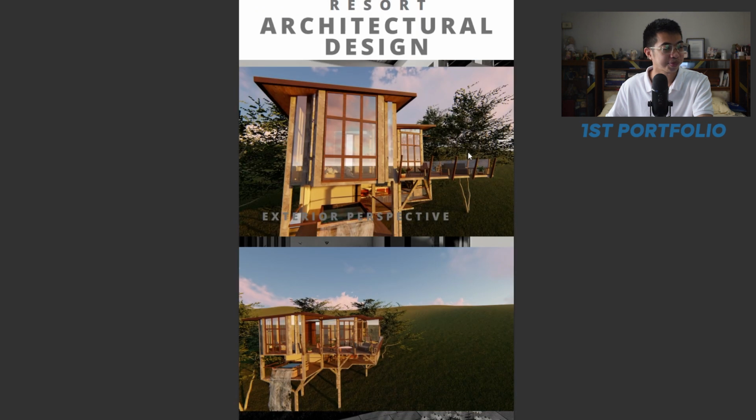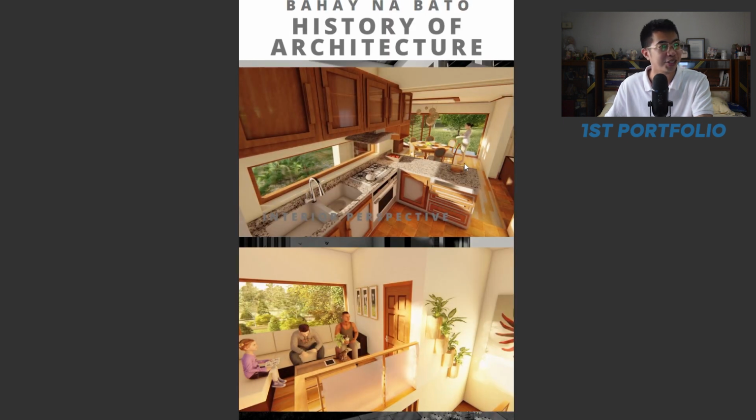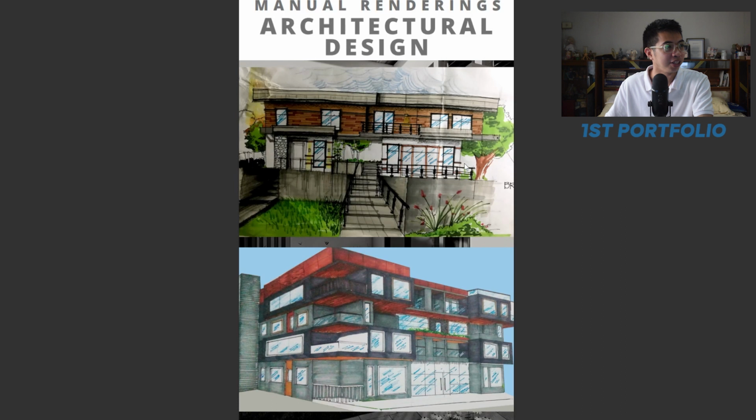So just the pictures. And then I think it's going to be better if I have a description for these projects, at least to actually describe how my design process actually formed. So more perspectives. I think majority of these are just perspectives and renders, and then I've added my manual renderings since I focused more on manual renderings when I was in my first and third year of college. So I didn't have a strong laptop that can actually produce high quality renders.